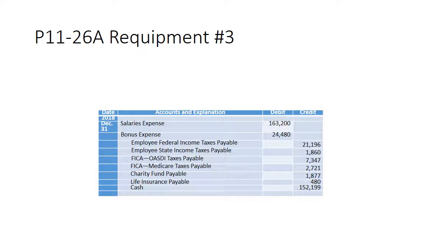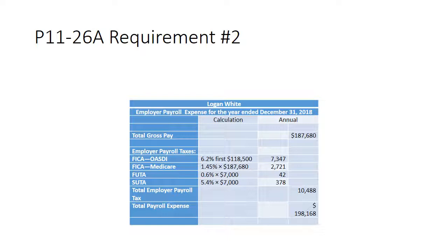Now we're going to go back to requirement two because the employer's not done. This is what the employee sees, and those of us who work, that's what we see. But what else does the employer have to do? In requirement two, I'm focused on the second part that says employer payroll taxes. It wants to know what's the total payroll expense the company has to pay because they employ Logan. Well, we already figured out the first part of all of the payroll expense, his gross pay, $187,680. But in addition to that, the employer also has to pay employer payroll taxes. These are special taxes the employer pays because they have employees.